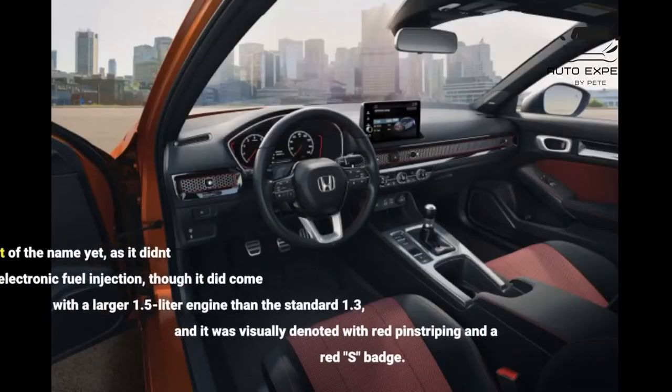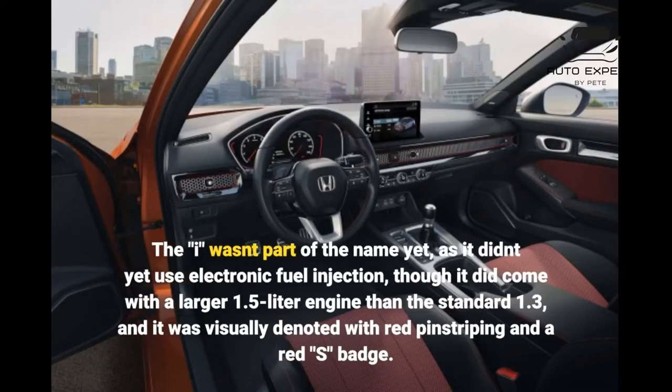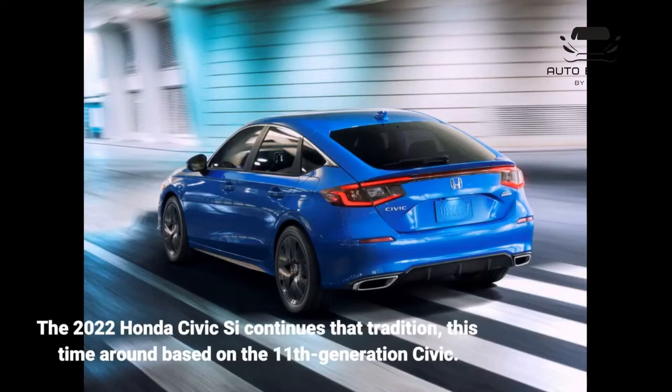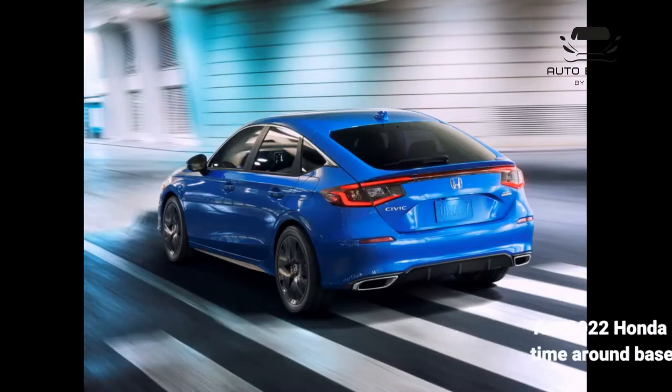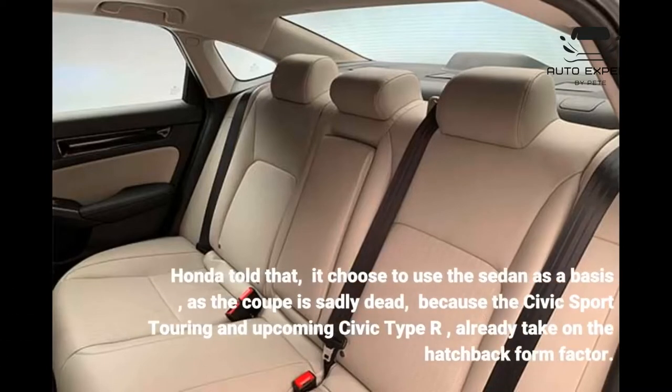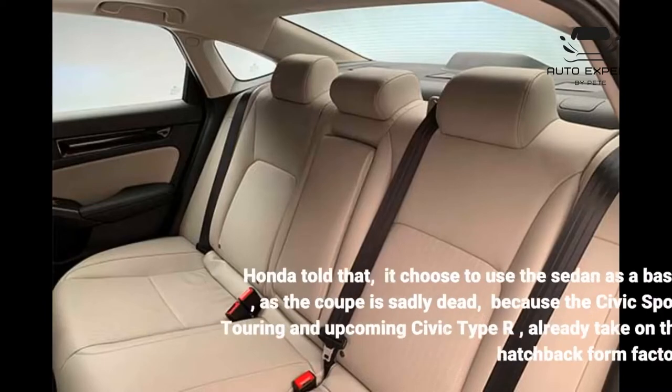The I wasn't part of the name yet, as it didn't yet use electronic fuel injection, though it did come with a larger 1.5-liter engine than the standard 1.3, and it was visually denoted with red pinstriping and a red S badge. The 2022 Honda Civic Si continues that tradition, this time around based on the 11th generation Civic. Honda told us that it chose to use the sedan as a basis, as the coupe is sadly dead, because the Civic Sport Touring and upcoming Civic Type R already take on the hatchback form factor.